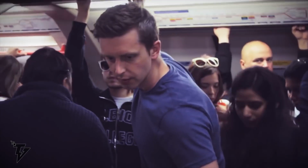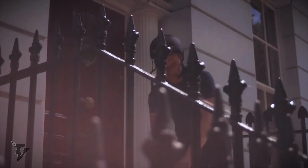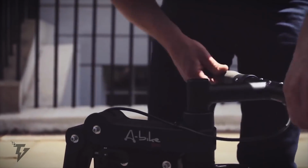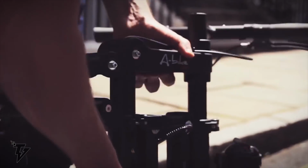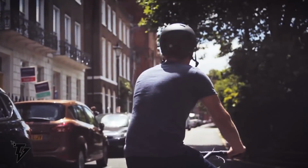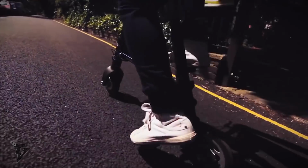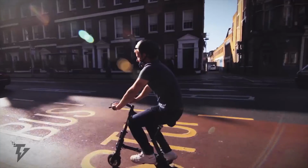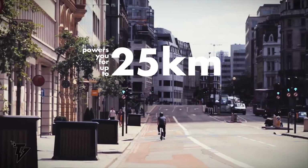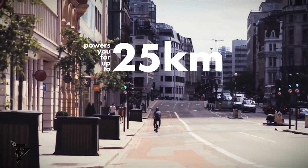Number 4. The Abike Electric. The world's lightest, most compact electric bike, the Abike Electric has a telescopic design, meaning it can be folded up to fit into any storage space for your journey. With the electric power assistance, riding is made easy, and the Abike Electric can easily reach speeds of up to 15 miles or 25 kilometers per hour. This compact electric bike guarantees more freedom and fun for all your journeys ahead.